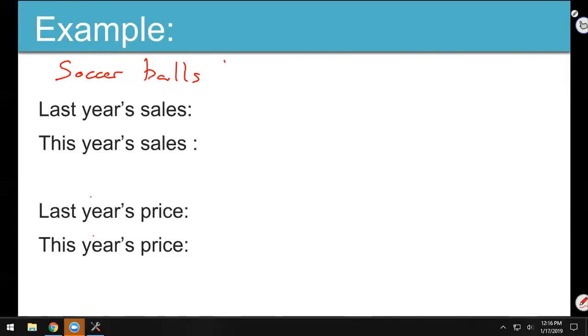Okay, so last year they sold 18 million soccer balls. This year they sold 21 million. Woohoo! Last year the price of soccer balls was $30 apiece. This year the price is $27 apiece. So what happened here? They lowered the price and they sold more. Does somebody have these numbers? Remember them? 18, 21, 30, 27. Somebody have them?